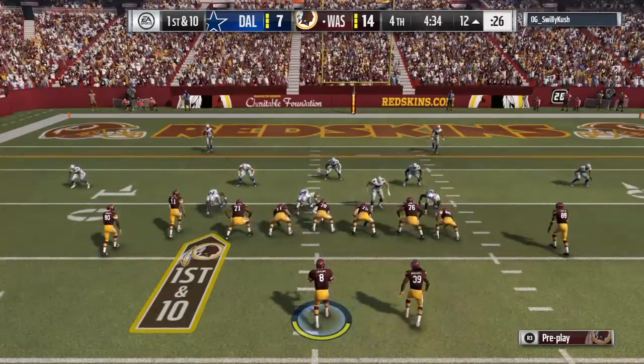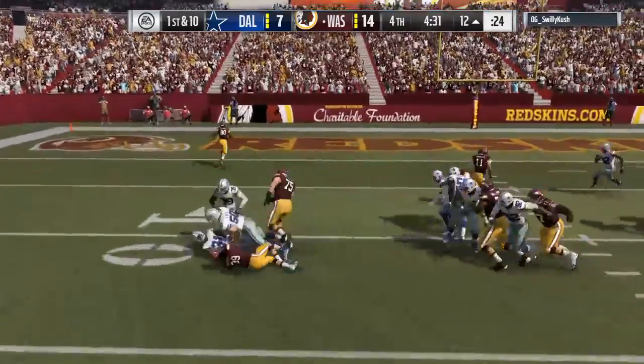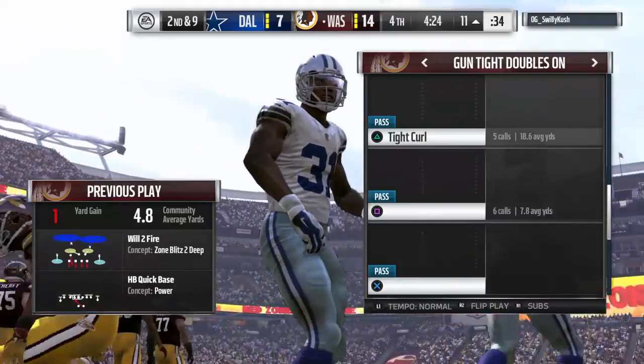Defensively, you're a play away from getting that football back here down late. Tough. Now they've got to find a way to create a turnover or takeaway. Otherwise, this one will probably get away from them. Just a yard on the first down carry, so it's 2nd and 9.